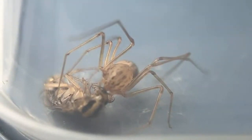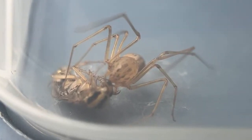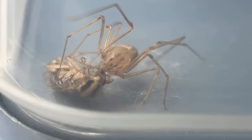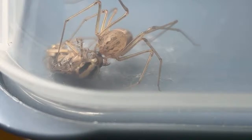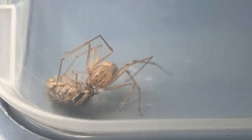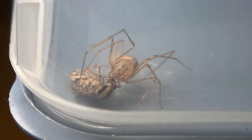That goes too much. Now the spider is busy consuming its meal. The cockroach is still alive. You can see a little bit of movement in the limbs at times, but it's all futile because it's already well trapped, perfectly trapped up. This is a better scenario. You can get a better view of the pattern of the spider. My goodness, what a creature this is.